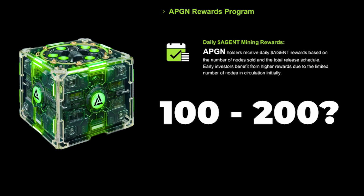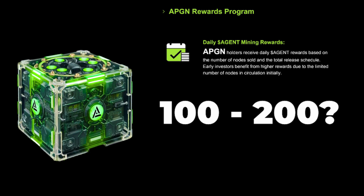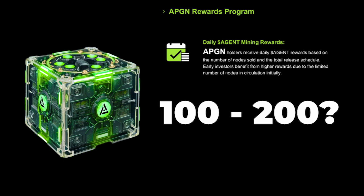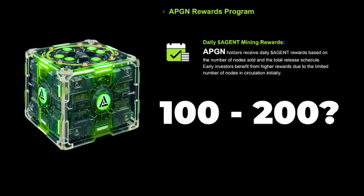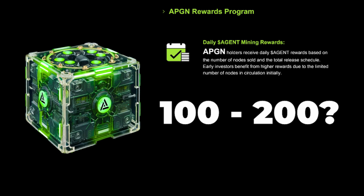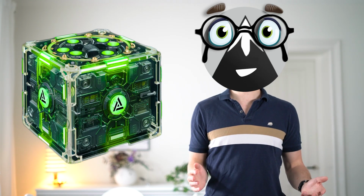But here's the thing, there will only be about 100 or 200 nodes that are available for sale every single day. And after 3000 nodes have been sold, the price will start to increase and the total amount of rewards gets distributed every single day. So it very much seems here that the people that are able to get a node early will get the biggest rewards.